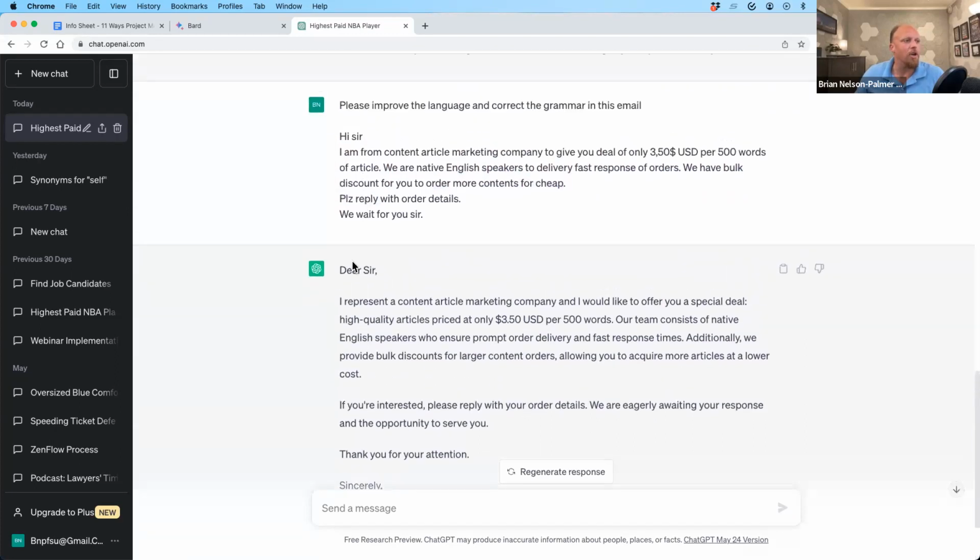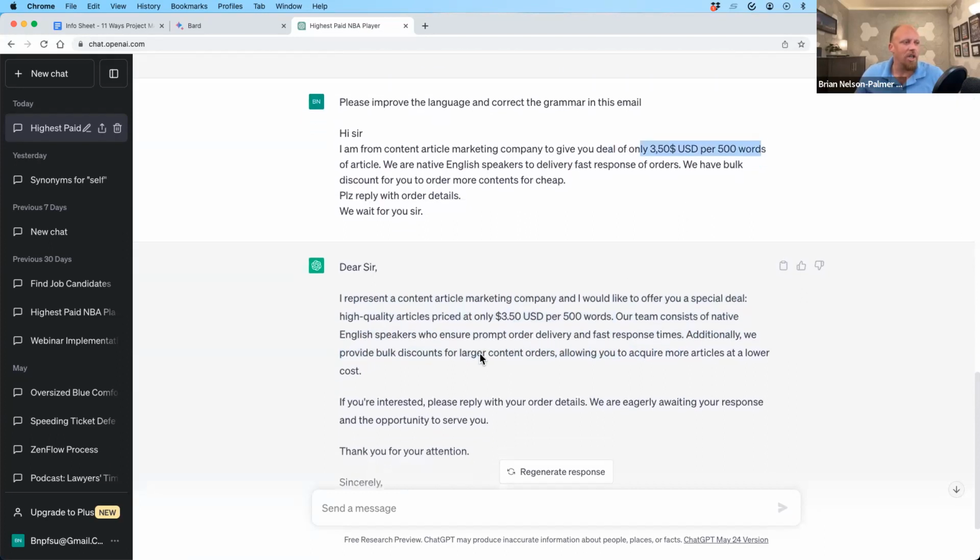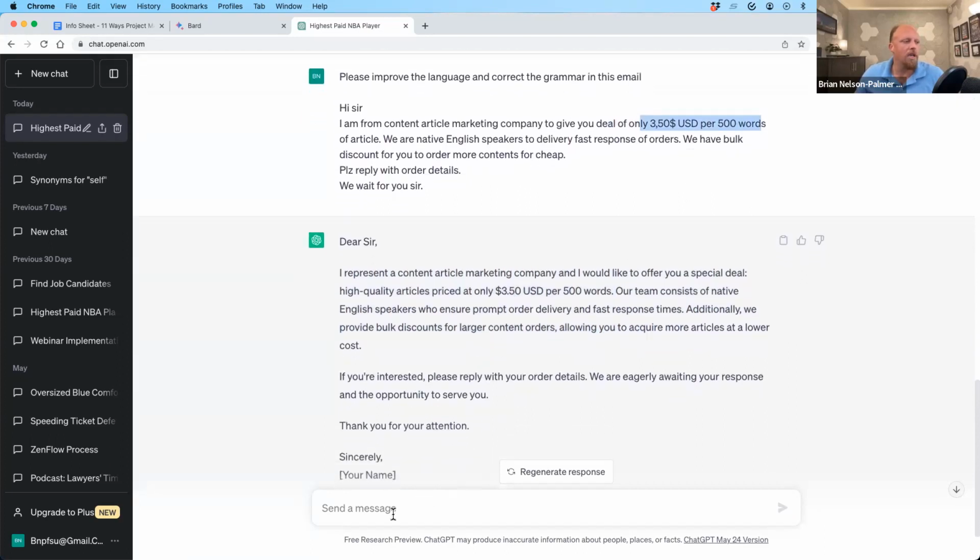You can say, "Dear sir, I represent a content article marketing company." And so you can see that it not only fixed the incorrect language, it used a comma instead. The $ was in the wrong place. You can see that it fixed this stuff. It changed this. "If you're interested," there you go.